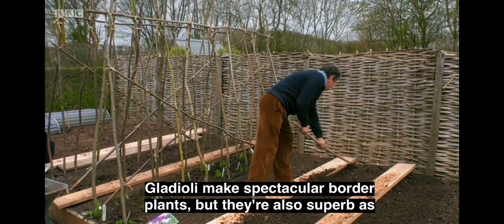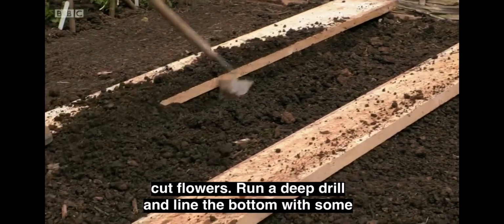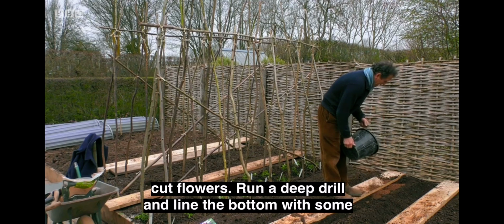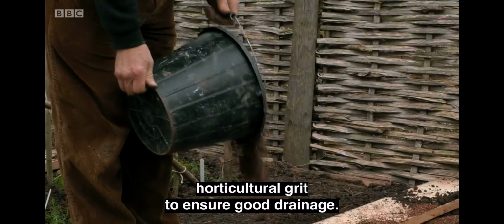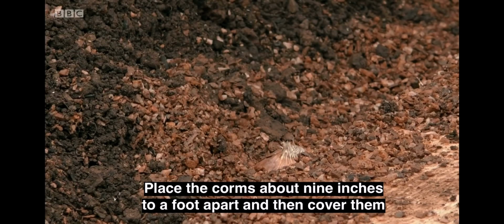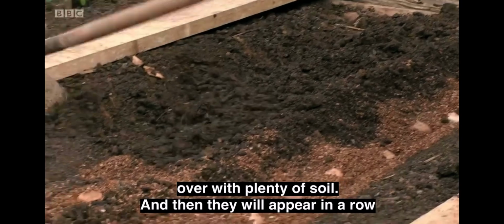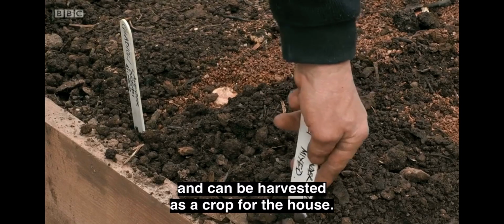Gladioli make spectacular border plants, but they're also superb as cut flowers. Run a deep drill and line the bottom with some horticultural grit to ensure good drainage. Place the corms about 9 inches to a foot apart and then cover them over with plenty of soil. And then they will appear in a row and can be harvested as a crop for the house.